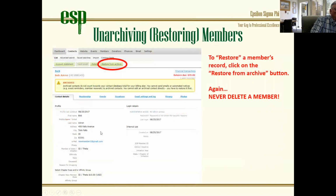Okay, once we found the individual, this Bob Aaron, we clicked on his record, and then we've got the button up here that says Restore from Archive, and we can do that. You'll notice right next to that is the Delete button. Again, never, never, never, ever delete a member, because this is our permanent record of the membership. So make sure you don't delete anybody.